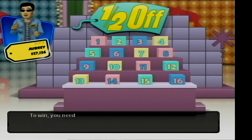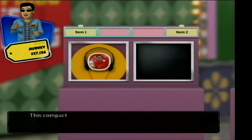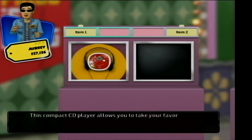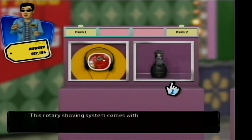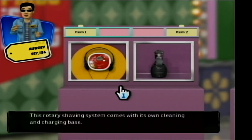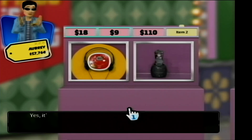To win, you need to pick one box out of the 16. This compact CD player allows you to take your favorite music wherever you go. The rotary shaver system comes with its own cleaning and charging base. Which of these items is half off? CD player. Yes!